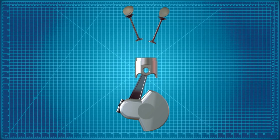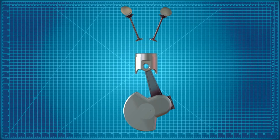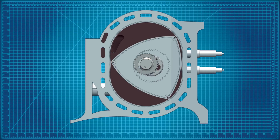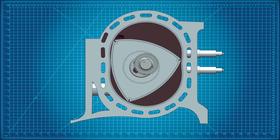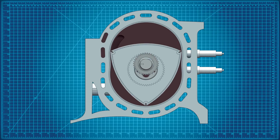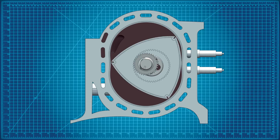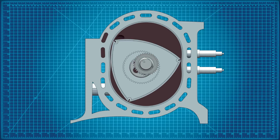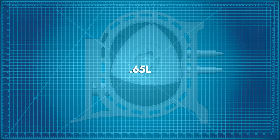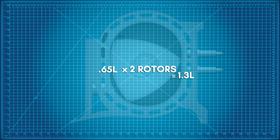But to keep things simple, we won't go into detail on how to actually calculate swept volume. Conversely, calculating the swept volume for a rotary engine replaces the number of cylinders with the number of rotors. As an example, Mazda rates their 13B rotary engine at 1.3 liters. Each face of a single rotor has a swept displacement of 654 cc's, or about 0.65 liters. This is then multiplied by the quantity of rotors, in this case 2, resulting in 1.3 liters.